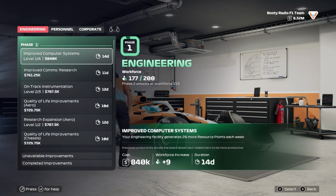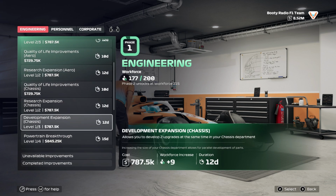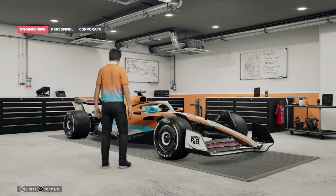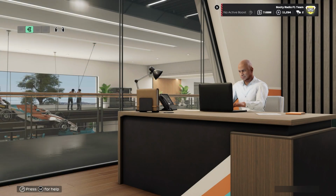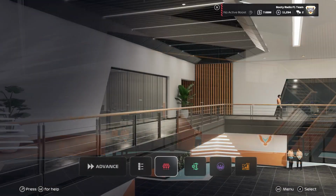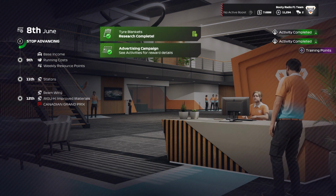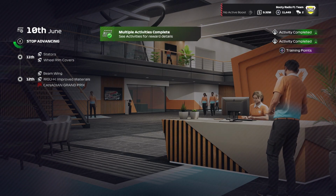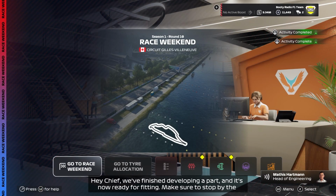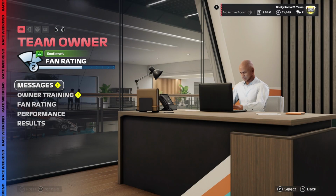And we got facility improvements. Let's go ahead and... we got powertrain breakthrough next. Let's get the breakthroughs done. Anybody else available for upgrades? I think we're close on a lot of the other ones, but not quite. Okay, some completed research. Hey, Chief, we've finished developing a lot of parts, and it's now ready for delayed fitting. Make sure to stop by the Assign Upgrade screen when you get the chance. That's a lot of delayed upgrades.